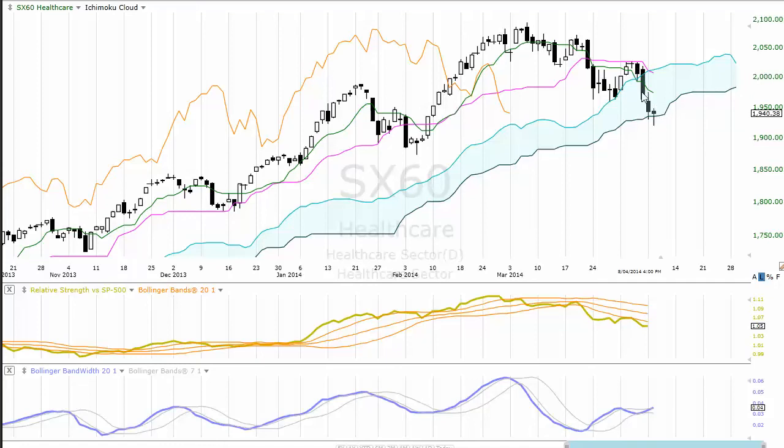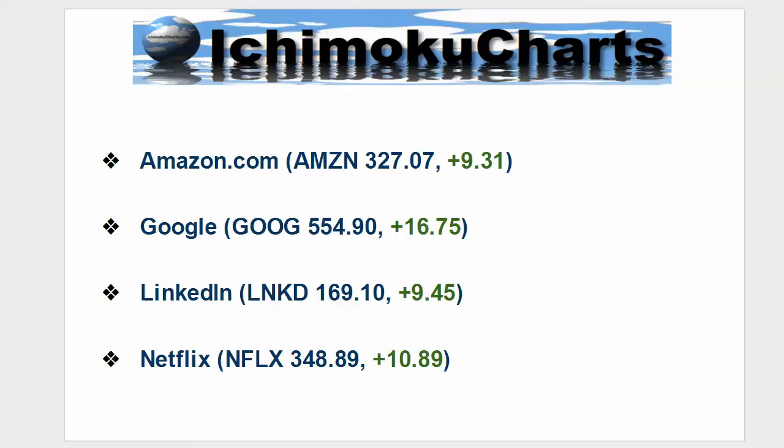But at the moment it seems that the selling that we've seen is beginning to diminish, and there is a possibility of a change of trend and the buyers to come back into this market. But it really all does depend on how the market reacts to this area around the bottom of the cloud, and if we see a bearish breakout down below there and some follow through, we could see this market, the healthcare sector, trading to lower levels.